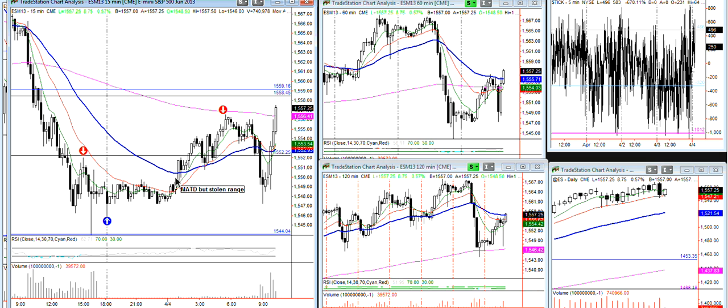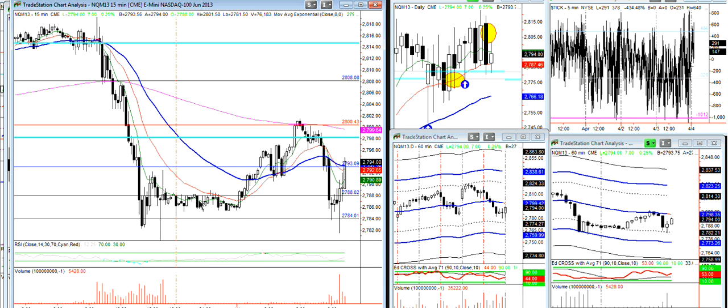And all those traders who are looking down, I said morning after trend day, but stolen range. So 4, 5, 6 is done. Anybody who wants this, take it now and use a stop because Momo's hot right now. And that 93 target hit. So this was the setup.